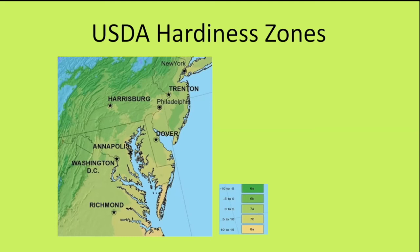This one was released around 2010. There's ones where they made the zones go up further, the global warming edition, I call it. And there's an older map that had zone 6 even going into northern Delaware, which I think was not accurate either. This map, they took 30 years of data, so it's more accurate. As you can see, all of Delaware is in zone 7.